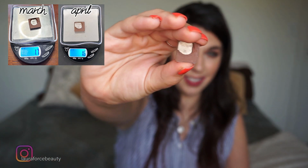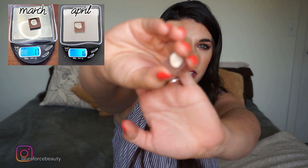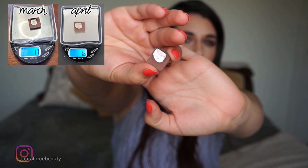The next one is the one that I'm actually really proud about. My goal was to work on the left-hand corner of the product and chip away at it. And I did. You can see that beautiful side pan, that whole corner is chipped away. So I am so proud of myself on this one.